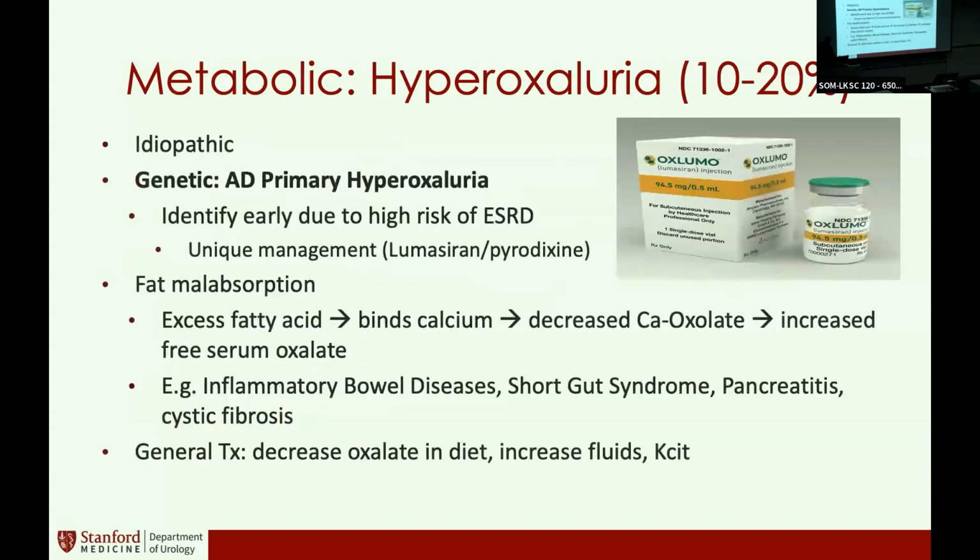Okay, and then next most common metabolic risk factor is hyperoxaluria. This is up to 10 to 20%, commonly idiopathic, but the really important thing to rule out is autosomal dominant primary hyperoxaluria. This is a rare disease, but it is associated with an extremely high risk that these kids will go on to develop end-stage renal disease before they reach adulthood. And so more than half of these kids will develop this. So it's very important to identify these patients early because they can be managed uniquely.